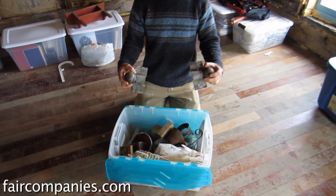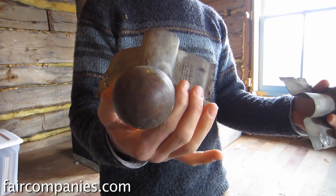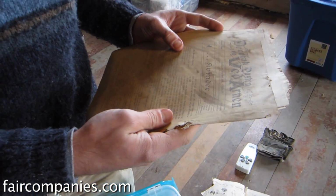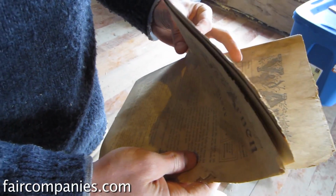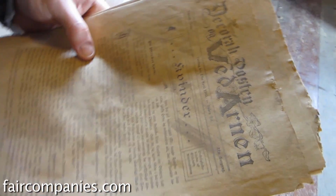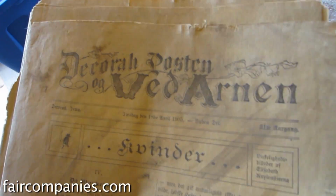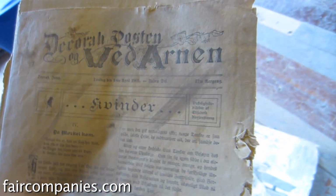These things are finials for the peak of a roof. They're really cool. This is the Decora Posten. Decora actually had a Norwegian newspaper. I love old things, and I'm the same way about log houses. I have this big list in my head of buildings I want. I have 4 of them stashed away in my parents' barn. If I had the time and money, I'd tear down as many of them as I possibly could.